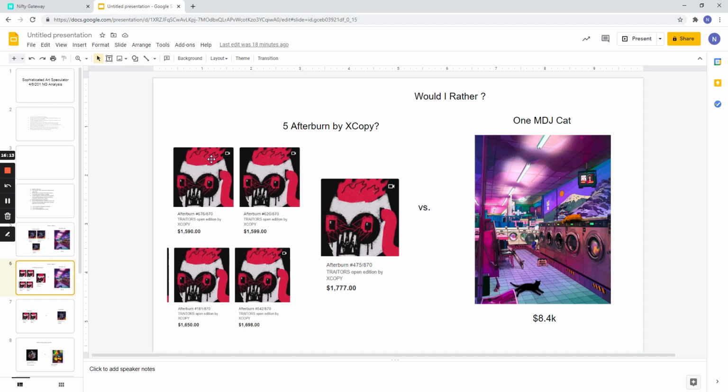And if I take the thought exercise one step further, do I think Afterburns could get to 3K faster than I think that cats could get to 16K? Because that's a double for both, right? Or let's call it 3.5K. So do I think that it's possible for Afterburns to get to 3.5K faster than the Mad Dog Jones cat could get to 16K? Because in both of those, the value of my investment doubles. I start to lean towards Afterburns here probably, because I like Afterburns. I like the price action. I like the volume. I think Xcopy is an artist that's up there. One of his works sold for a lot of money recently. So for me, I'm starting to lean a little bit towards Afterburns, especially when I'm trying to appreciate the value of my work.